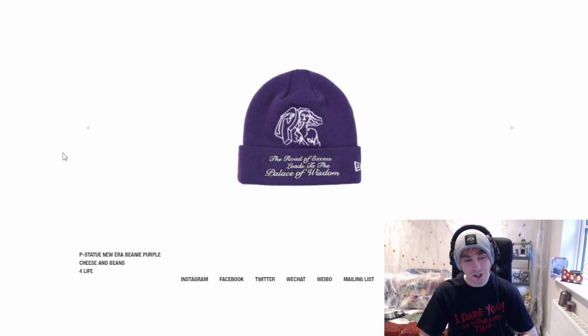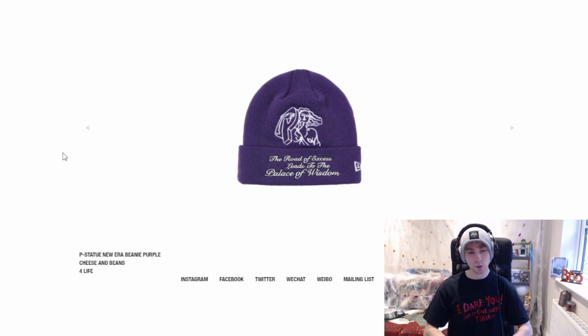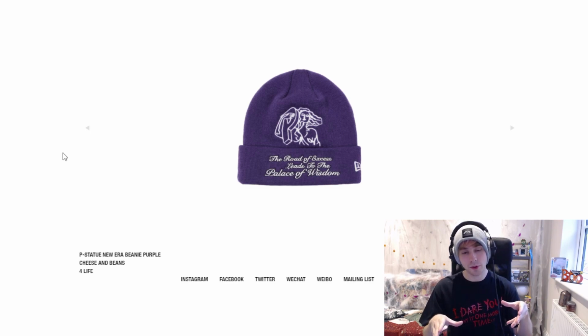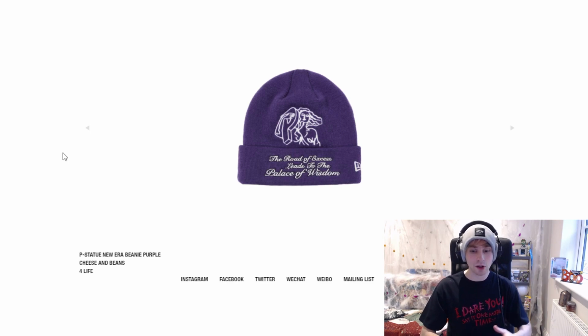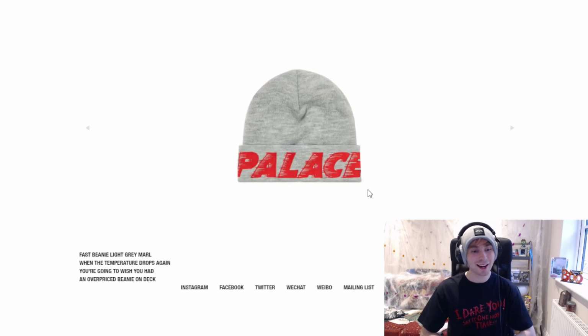We then have the Peace statue beanie. Same as the hat. I think that it might translate a bit better onto the beanie, which, yeah, it does look like it does do that. This is also the sort of quote that they've used for a few seasons now. It's on my duck sweater, which is the road of excess leads to the palace of wisdom. But yeah, they're just bringing it back on a couple of pieces, which is cool to see. I wish that they had just done it in a different way on the sweater, because it's still so uncomfortable, but anyway, doesn't matter. We then have the Fast beanie.